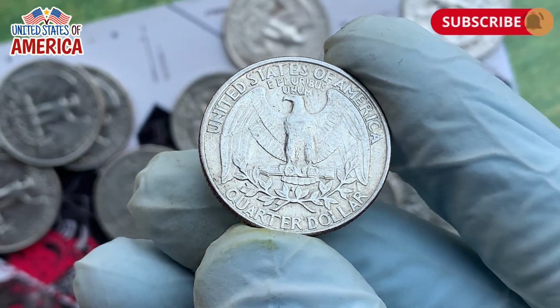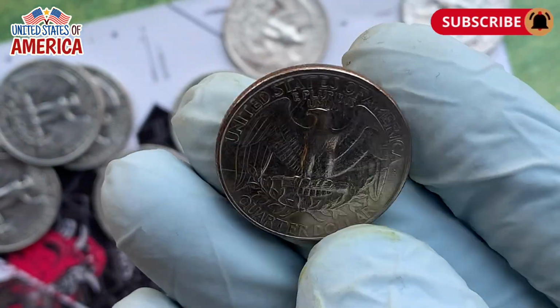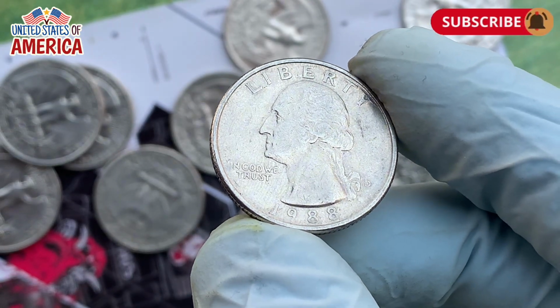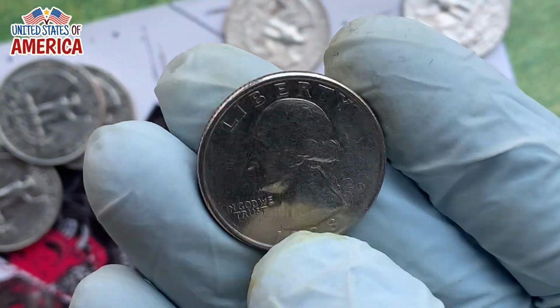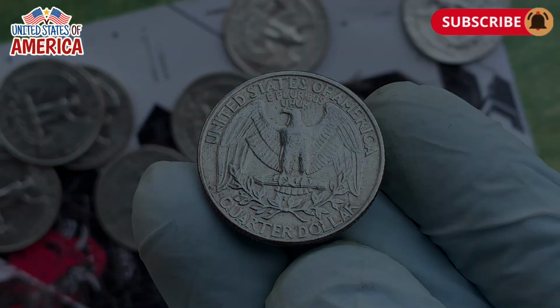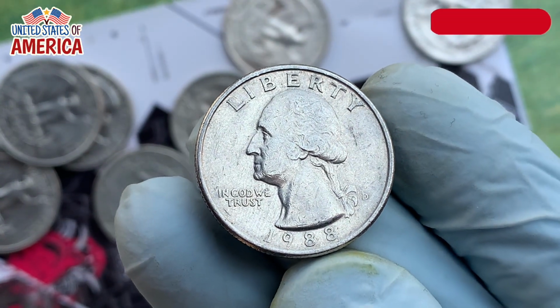Born into an era of evolving design sensibilities and shifting economic landscapes, the 1988 quarter stands as a testament to the mint's ability to blend tradition with contemporary flair. Even though it was minted with a mass production mindset, collectors have discovered that beneath its common exterior lies a fascinating tale of innovation and occasionally elusive production details that make it unexpectedly special.